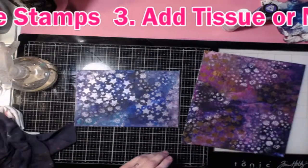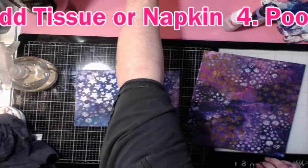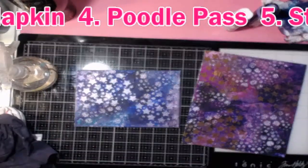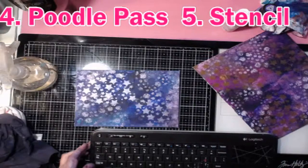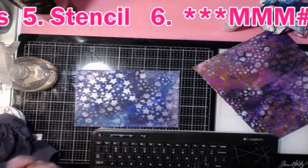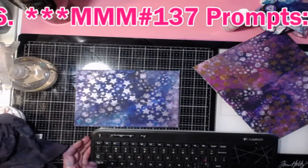Alright. Next card. Add flowers. Add flowers. You could paint them, draw them, add actual paper flowers if you want to. Add flowers however you want. You can just collage them down.